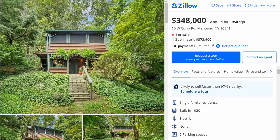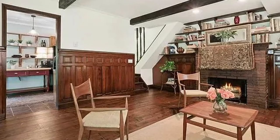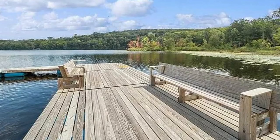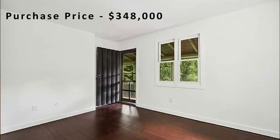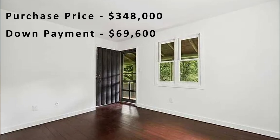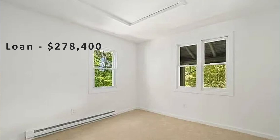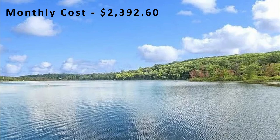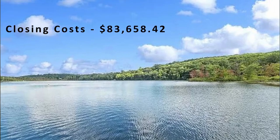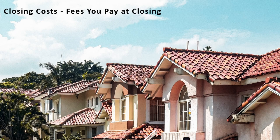Starting off, we're going to be showing you 10 West Curry Road with two beds and one bath, 950 square feet, and listed at $348,000. So, let's break down the numbers. If you were to purchase this home at $348,000 with 20% down, which is $69,600, that would leave you with a loan of $278,400. You would have a rough monthly cost of $2,392.60. Also, you would need to bring $83,658.42 to the closing.